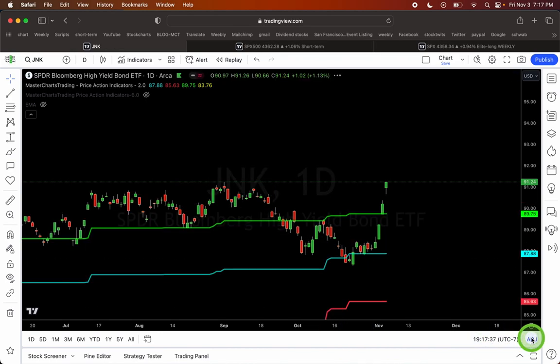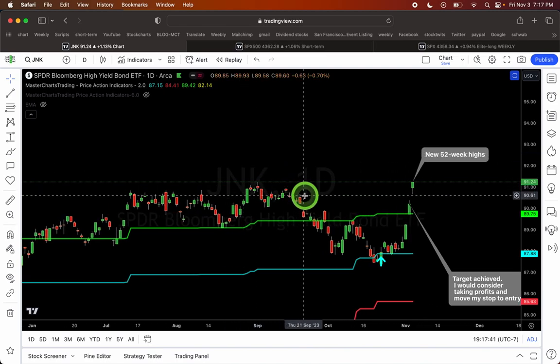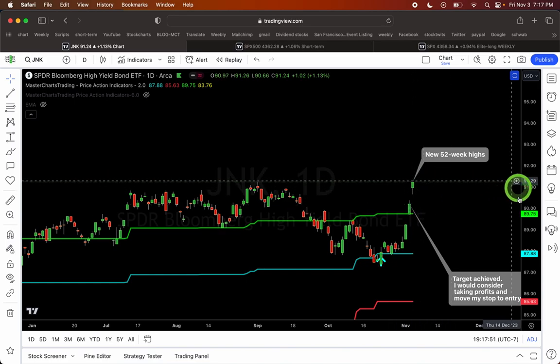But this high yield bond, it's high yield bond for a reason. It yields a lot of dividend or coupon. So we add the dividend yield into the price. We are at 52-week highs, okay?